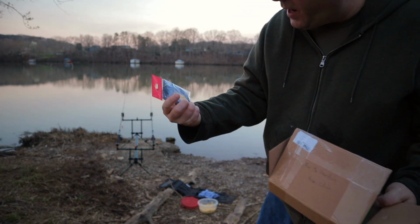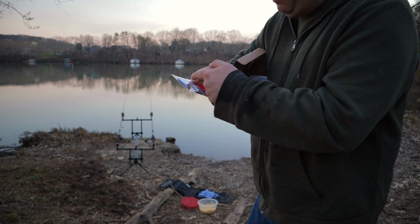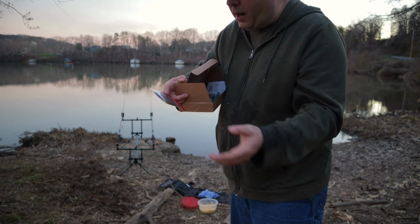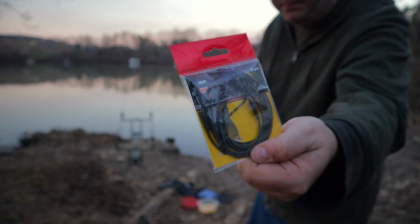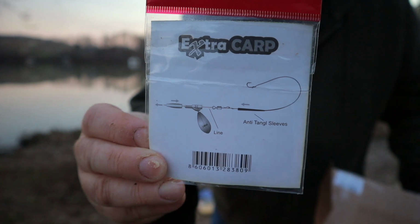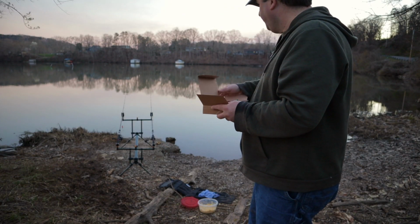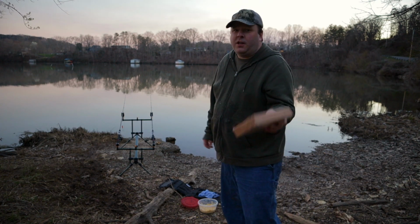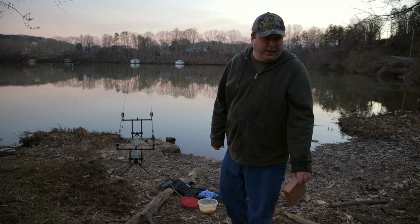It also has an anti-tangle sleeve as part of this rigging here. It's a plastic clip that you clip your sinker on, and if it gets hung up while you're fighting the fish, it drops the sinker off. I think this is really specific to carp fishing. That's how you rig it. Really interesting stuff. But I really do like these cages. If you're watching this, iFish, thank you for this. This is great. I guess it's about time for me to get the light out.